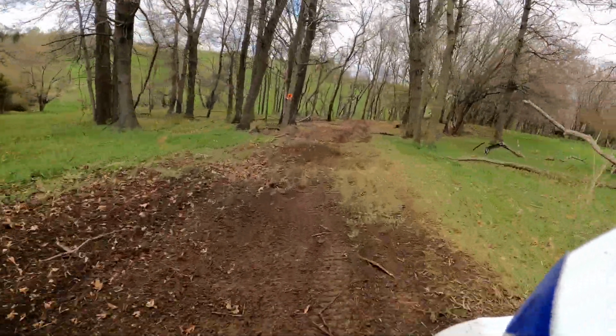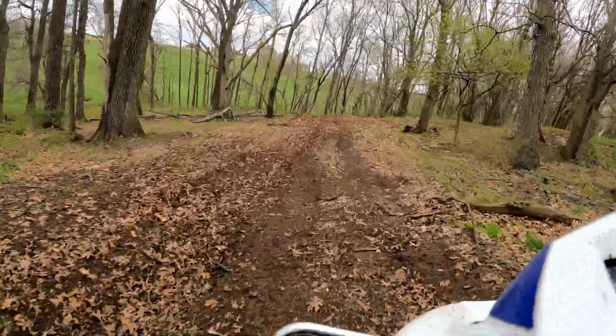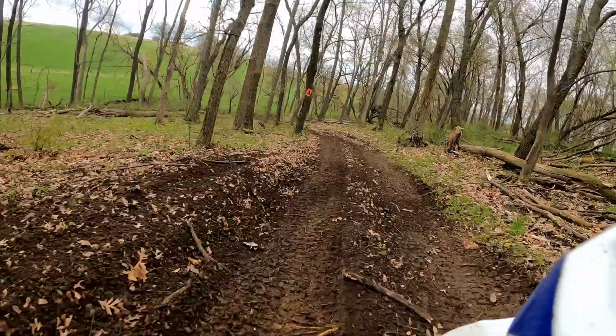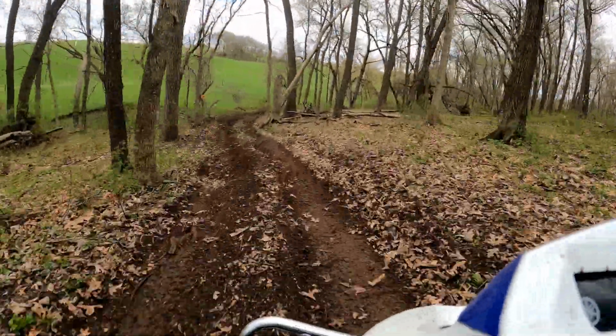This is kind of why I go a little bit slower on the first lap. You know, I've been on this track before, so I kind of knew that one was there. Get that little jump right there as well. You got to be mindful of.